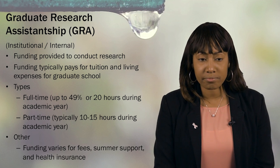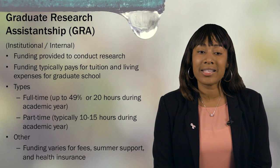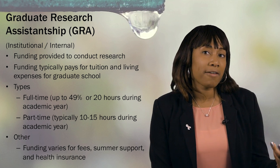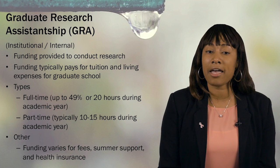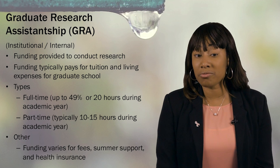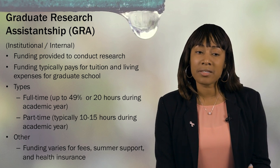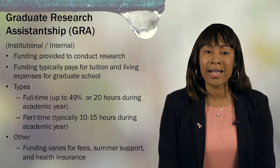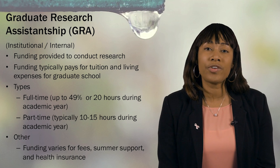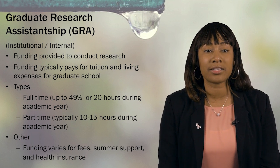Some other factors that I would like to share with you about the GRA is that funding varies for fees. There are some universities that may pay for fees, and there are other universities that may not. Some GRAs offer summer support, some do not, and some may include health insurance and others may not. So this is a part that varies by university, so it's really important for you to ask those types of questions when you visit the programs to get that information before making a decision.